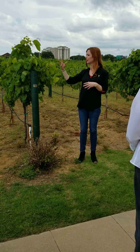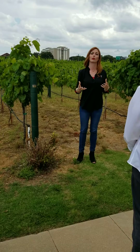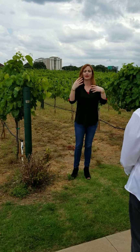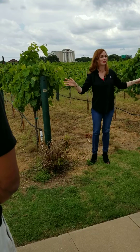So Mr. Delaney is actually a main provider in the state of Texas for other wineries that can't grow their own grapes, like down in Fredericksburg and around the Texas Hill Country. They actually purchase grapes from Mr. Delaney to make their wine with. So his grapes are everywhere.